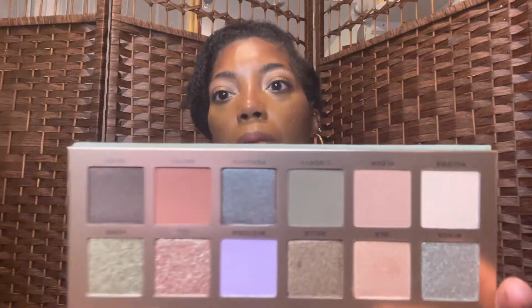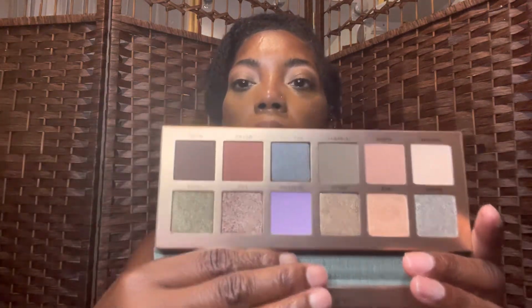If you guys are interested, this is a very pretty palette. I'm gonna hold it up one more time. Very, very pretty. I believe this one is $45. I did get some points off because I purchased quite a few things. And yeah, that's that. Now let me show you guys what I purchased from Sephora.